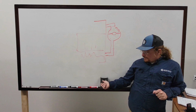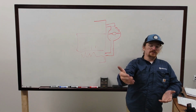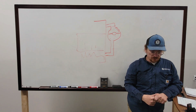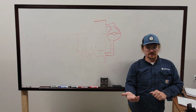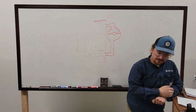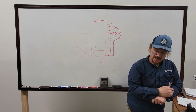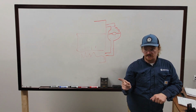So I'd say we're going to set our low fire at maybe 160. We'll say we're going to maintain a loop temperature of 160 degrees. Because anytime it closes a set of contacts on a fall in temperature, it's going to keep the contacts closed until it sees 160 degrees.